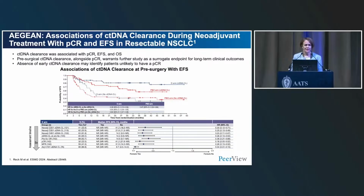Now we're going to go on to ctDNA, and I think this is just so exciting how much this has moved into this space, and again, how consistent our findings are from one trial to the next, telling us that this is a real signal, even if all of the science isn't perfect here. So this represents what Dr. Harpel showed us this morning about ctDNA clearance from the AEGEAN trial, and that clearing ctDNA was really an incredibly strong marker for event-free survival.